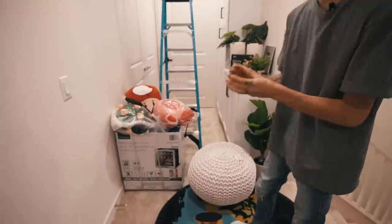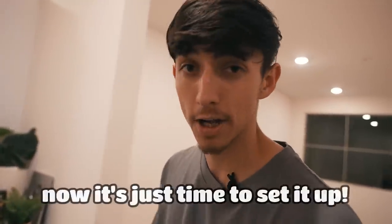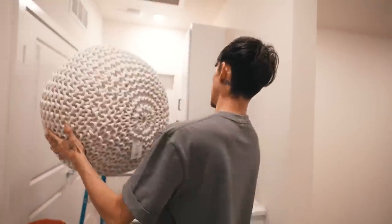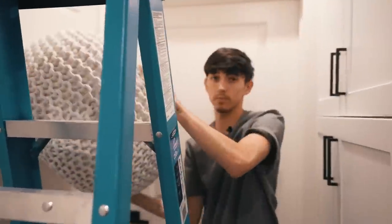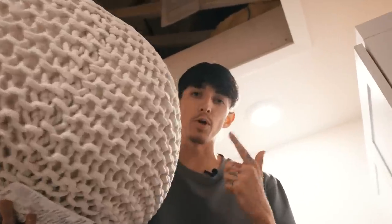Oh, but we have everything that we need right here to build the ultimate man cave. Now it's just time to set it up. Let's go for it. This is gonna be kind of scary. We're gonna be very safe, or as safe as we possibly can. Oh, we almost. Just drop that. First things first, we're bringing up our chair.